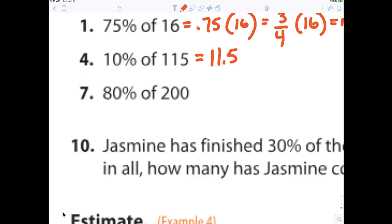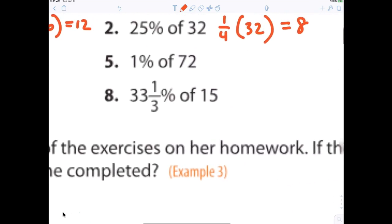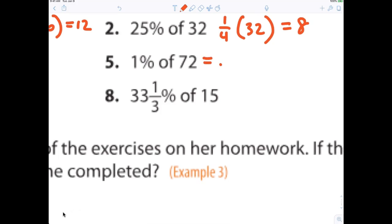But some of you guys don't know it, right? Aiden? So tell me about number 5 then. Aiden, what's the answer? Yes, that is correct. 0.72. 1% is moving the decimal to the left 2 spots. Now, again, I already talked about that. 1% is the same as 1 over 100. And when you divide by 100, you move it to the left twice.